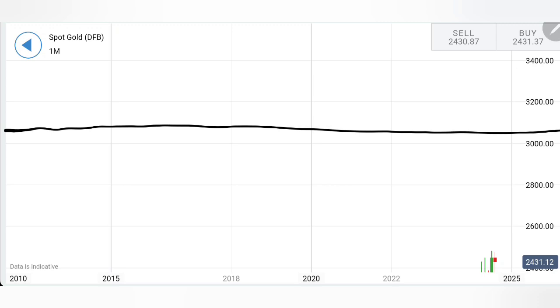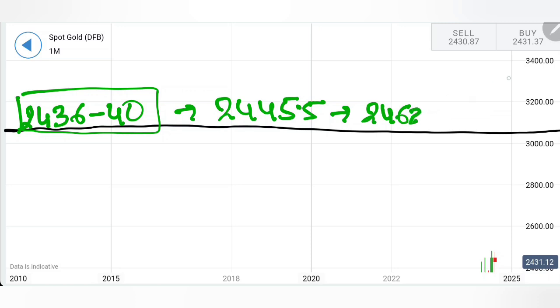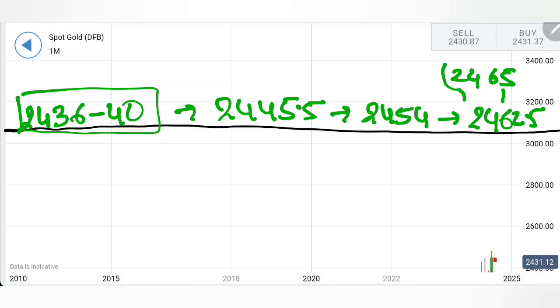Now, first, let's talk about the levels to buy in the coming week. See, yes, you can buy here at 2436, but 2436.40 is the first resistance zone for gold to break past. Then the nearest one is at 2445.5, and the next one is at 2462 or 2450. In between this, there is 2454. But then I will look forward to 2462.5, 65. This is going to be the first resistance zone for gold to break past, and this is going to be definitely a stronger one as well.